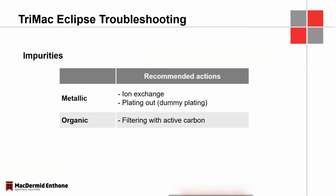As I indicated, impurities can be an issue and can cause cosmetic defects in my Eclipse deposit. This can be introduced both by metallic contamination as well as organic contamination. You can remove metallic contamination by ion exchange, which I'll talk about in a second, or by plating out at low current density, or dummy plating. Organic contamination can be filtered out with active carbon.